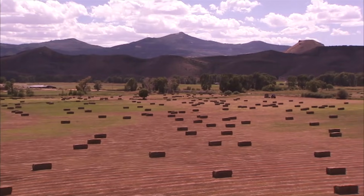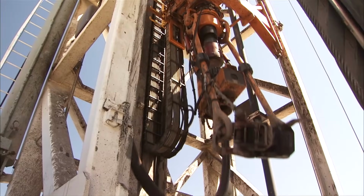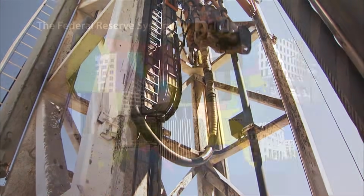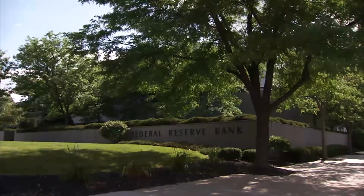a stable financial system. Our country is vast, and different regions of the country have different economies. Because of that, each of the 12 reserve banks is different. Each reflects the economy and points of view of its region. And many of these reserve banks have branches too. We provide services to the banks in the region. We supervise and regulate those banks.